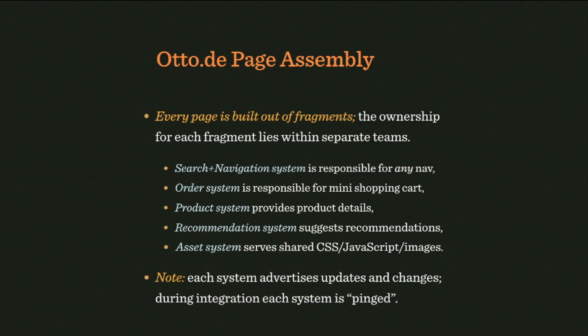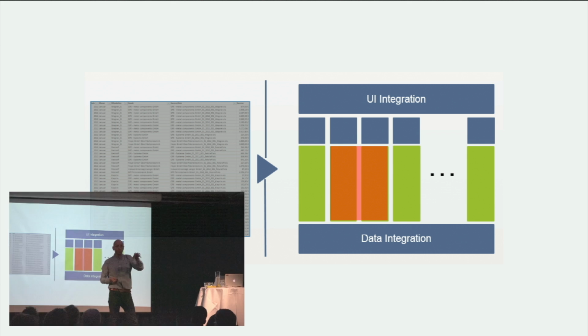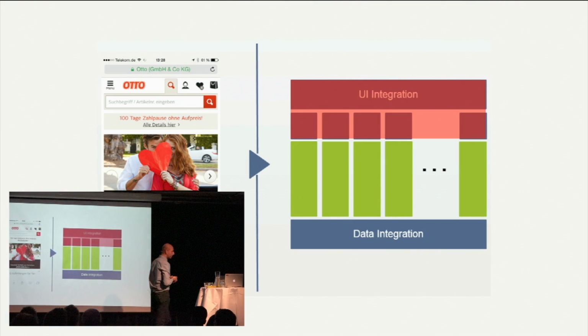So each of the subsystems advertises updates and changes, and during integration, each system then is pinged. So when it's integrated, there will be one horizontal layer, which will kind of be pulling all the data from all the different microservices or all the different APIs to pull it all together to create a page, right?